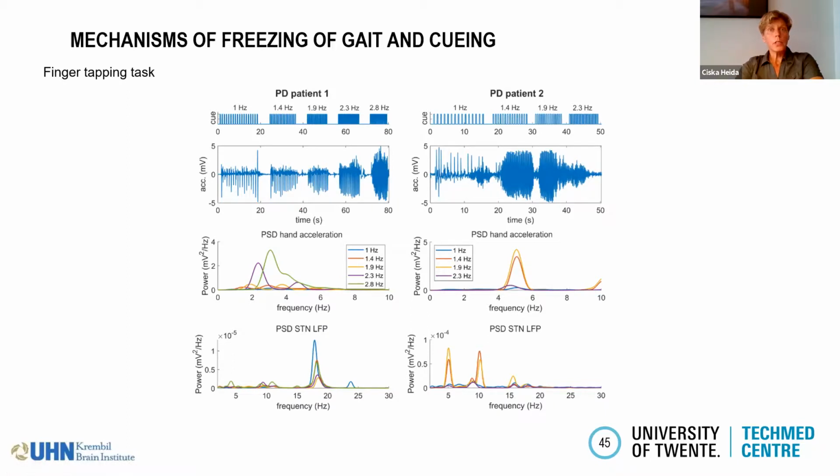We're also focusing on freezing of gait and the effects of cueing. This is also a recording done at the Toronto Western Hospital in collaboration with the group of Professor Richardson. In this case, finger tapping is the task to be performed by the patients, and they have to synchronize their finger tapping to a rhythm applied using a metronome signal, using different frequencies for this metronome to see if they can still synchronize their movements with this pattern. Also in this case, STN activity has been recorded.